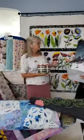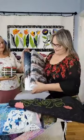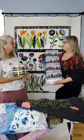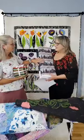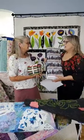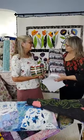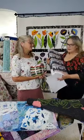So check this out. How cute is that? It's adorable. And then it's got the cute little border that goes along with it. And there's some fun flannel argyle prints that kind of go with it. I think there's maybe buffalo plaid too. Yeah, in the red and black. Even some sweater look-alike fabric, so you could make an ugly sweater Christmas project. Oh, yes, you could. You could use some of these applique techniques that we're going to talk about there too.